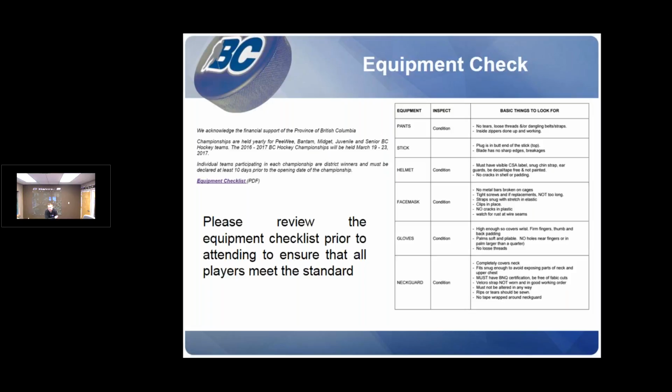It's a link to a PDF document. The PDF document's on the right. And this is the condition or the expectation of what all player equipment will need to be in for the championships. So our host rep or officiating supervisor will do the checks prior to your first game with each player.